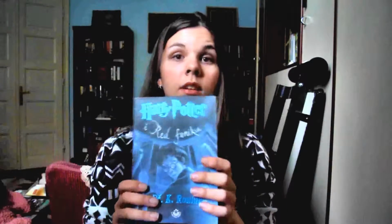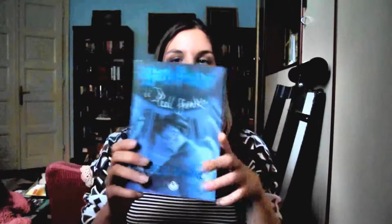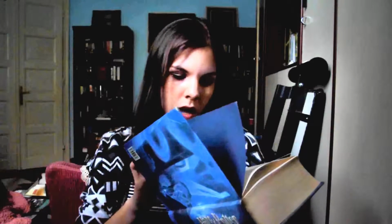And first I'm going to start with those books that I have read. The first one, and there are many big books in the Harry Potter series, but this one is the biggest, and that is Harry Potter and the Order of the Phoenix, and this is the 5th part of the Harry Potter series. And as you can see, this book is quite big. This is my Serbian edition, and it has, just a second, it has 875 pages, which is quite a lot, as you might agree.